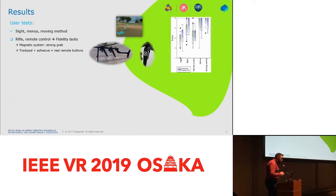For example, when they took the prone position, the soldiers used to grab the rifle handles strongly, and because the support was magnetized, the controllers were moving slightly and making it very unstable. And the other problem was the solution with the trackpad and the adhesive mask. People have a lot of trouble finding buttons.